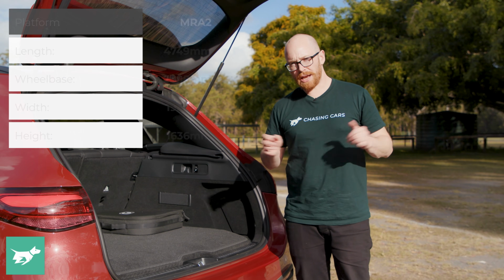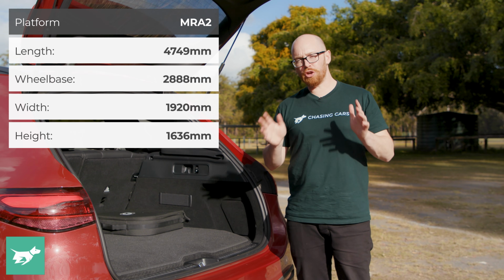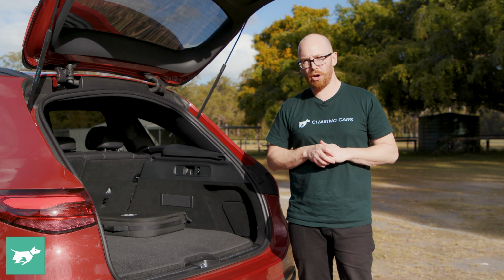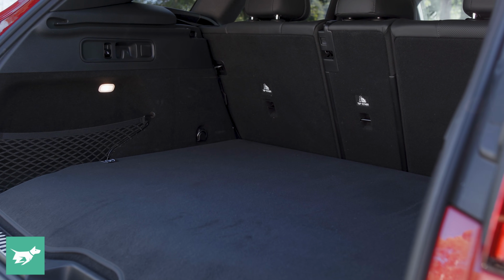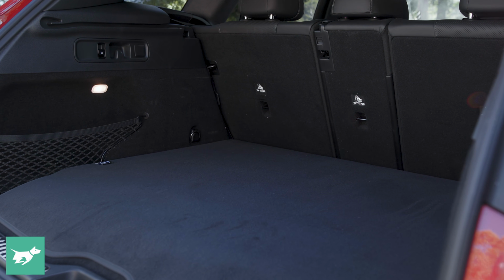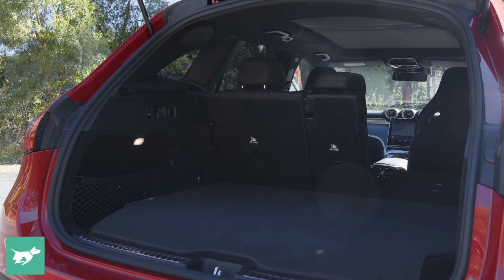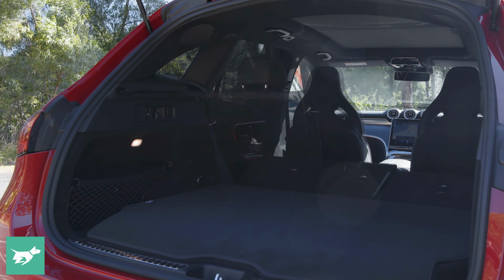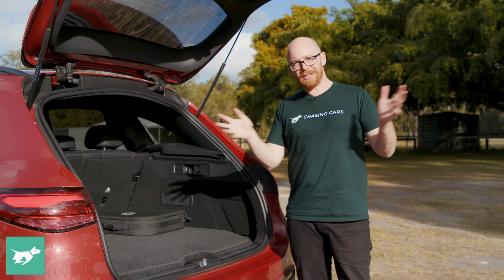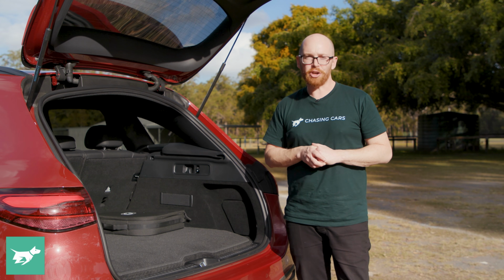Let's have a look at the boot now. There's plenty of space, even if you do concede 110 litres because of that rear-mounted electric motor. You can see the boot floor rising up here a little bit. That is because of all those high-performance gubbins. It's pretty good for amenity too. We've got a 40-20-40 split fold and also boot-situated buttons to fold down those rear seats. But enough of the luggage capacity of this car, let's go for a drive.